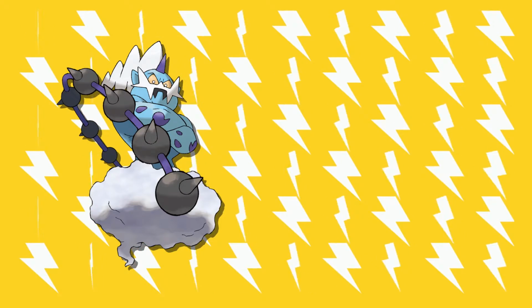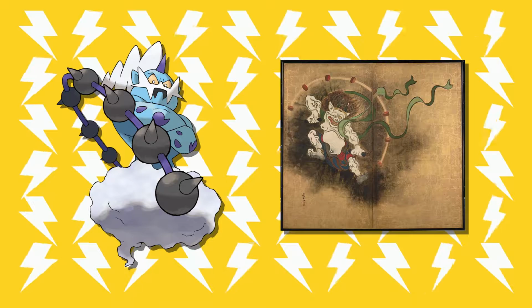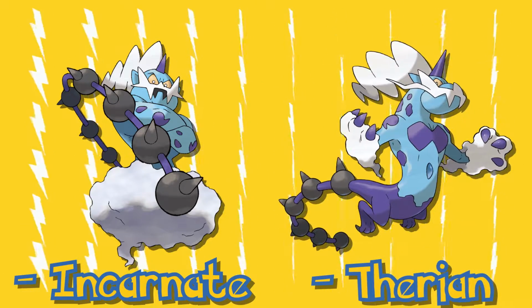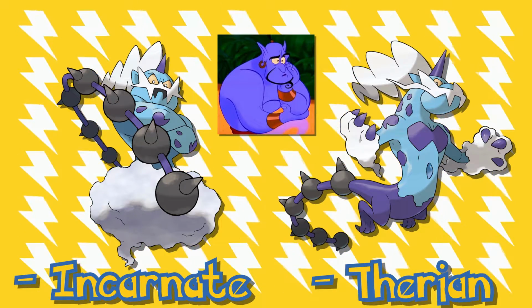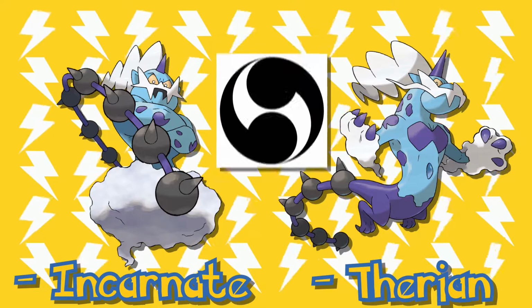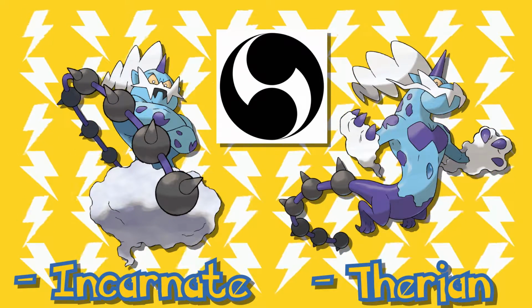Thundurus is based on the Shinto god Raijin, who reigns over thunder and lightning. And just by looking at Thundurus, it's pretty clear what its origins are from. Just like the other 2 members of the Kami Trio, Thundurus has 2 forms, an incarnate form and a Therian form. In its incarnate form, it looks basically like a genie, which is why they're called the genie Pokemon by fans. Its lower half is all cloud, and it's like a big dude with its arms crossed. In addition to that, it's got a really cool tail where it's basically a bunch of tomoes strung together by a single strand. In fact, it has tomoe patterns all over its body.